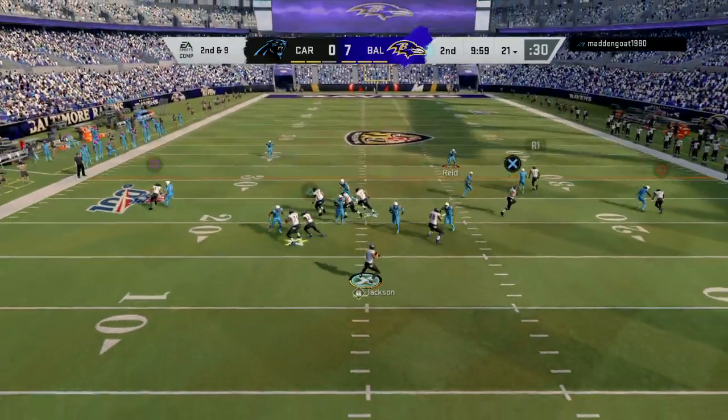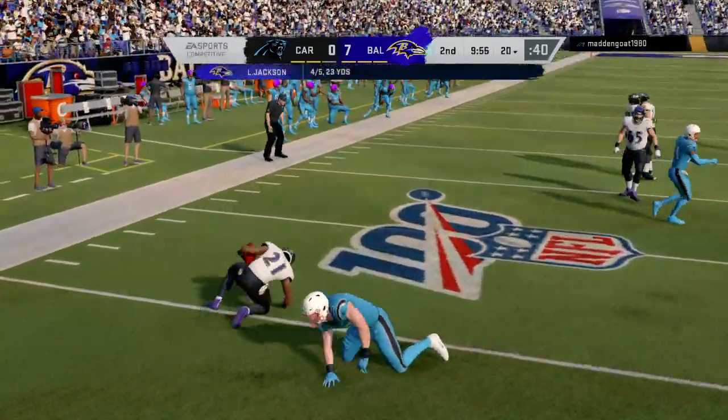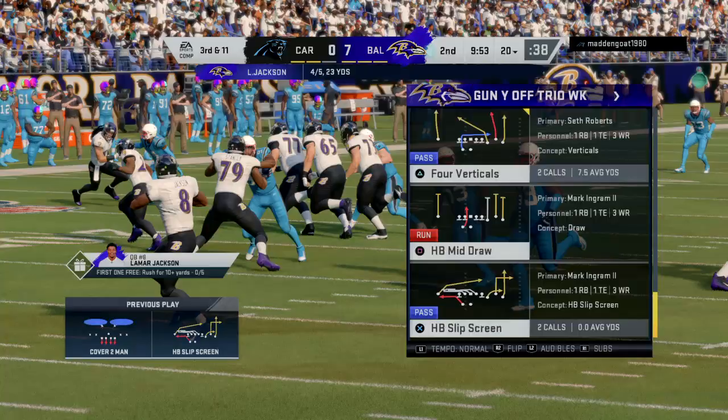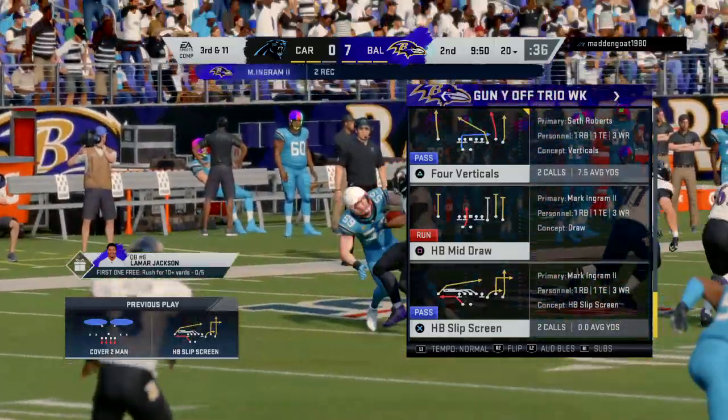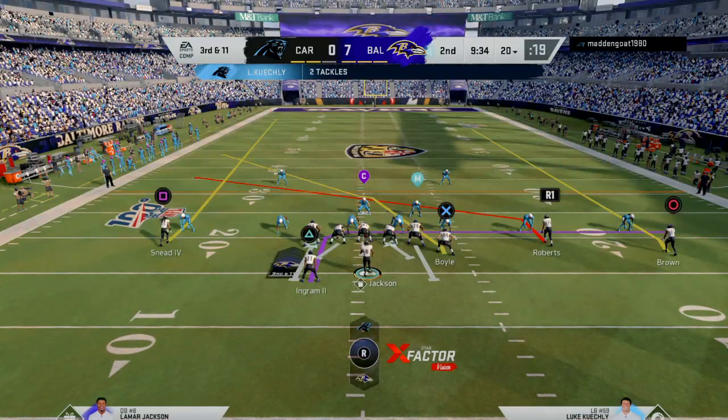To throw again on second down. Jackson. Now they set up the screen. That's complete. And he got blown up on that play. Back at the 20. It'll be a loss of one, and that'll bring up a third and 11 situation.